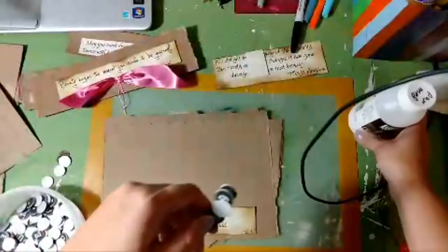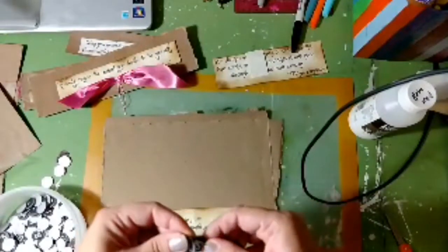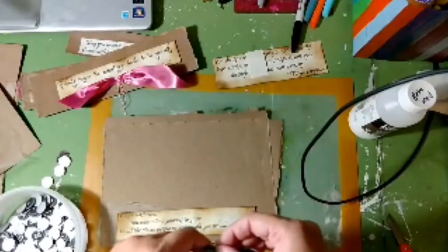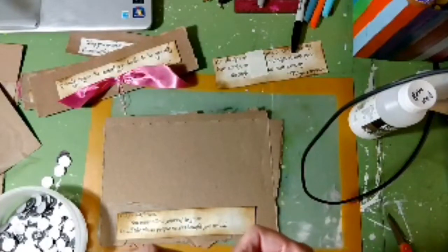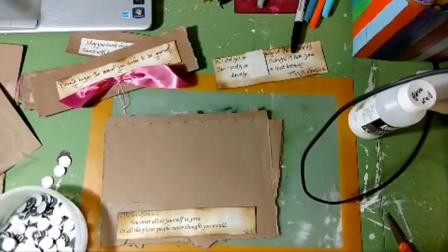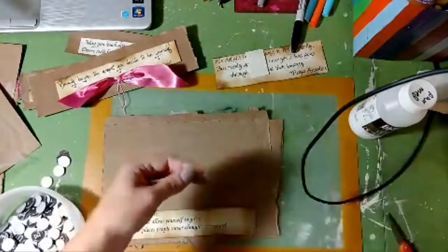I got this stuff, which does the same thing. It creates like a 3D on top of it. But they've been sticking together, so I stuck them in my freezer to try and get them unstuck. But some of them I think are just, look at that, has a chip on it.